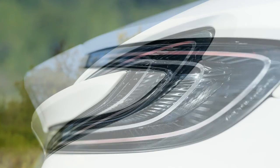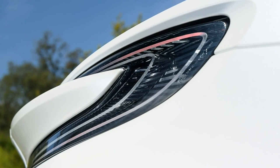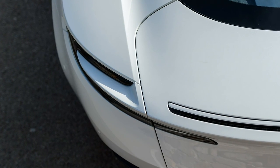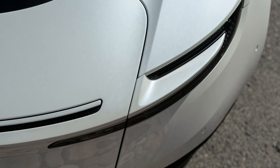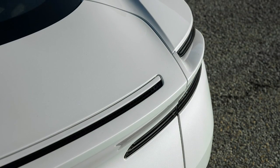The DB11 V8's shift paddles carry a welcome shorter throw compared to the V12 version, but they still don't engage with a tactile feel befitting of the segment. Additionally, the ventilated seats are weak and there are cheap-feeling details in certain areas like the folding cup holders and storage compartments in the trunk.